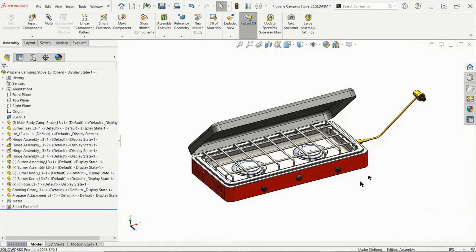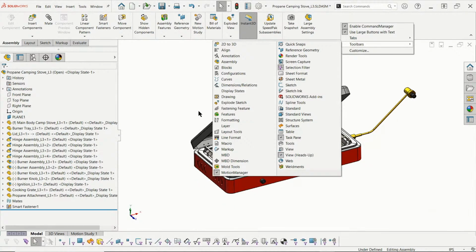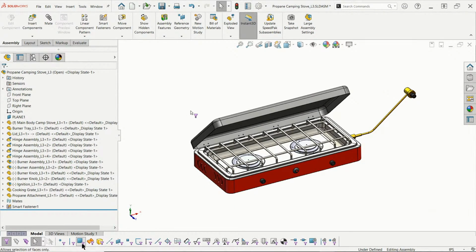But Mike, what if you don't know which button you hit, right? If you're not sure, you can always bring up that menu. Now let me go back into a filter. I'll just hit X again. You can right click on the command manager and go to toolbars and you can turn on your selection filters. And then you'll see here that the one that's toggled on is filter for faces, and I can turn that off. And now I'm good to go.